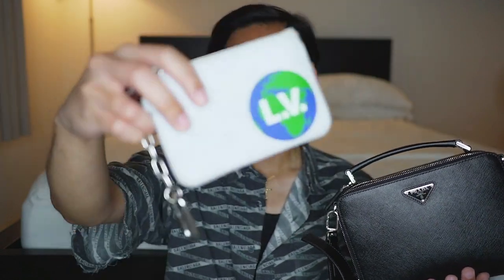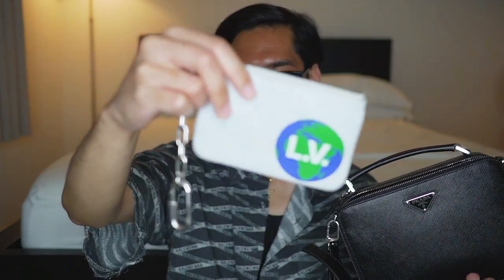I got this L'Occitane hand cream because I have dry hands all of the time. This is a Prada receipt. Yep, a Prada receipt. Fun stuff. This is the Louis Vuitton wallet that I got while I was in Paris. So definitely love this. It just reminds me of when I was in Paris, shopping there.